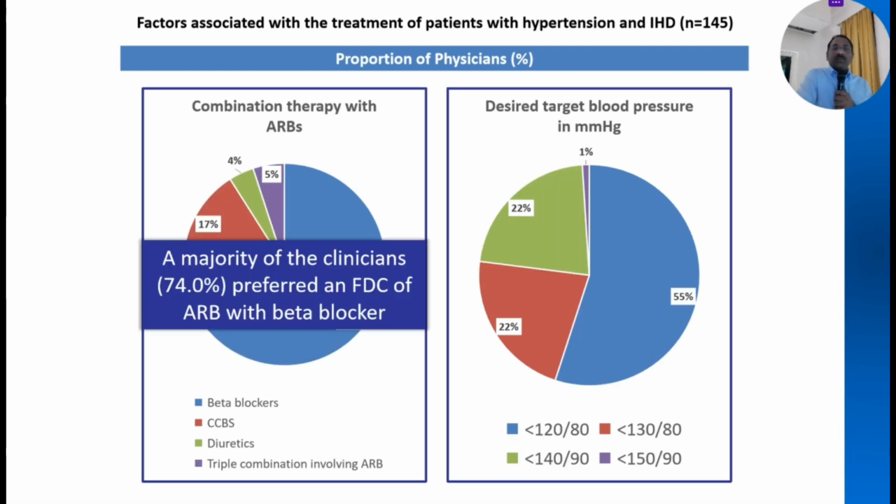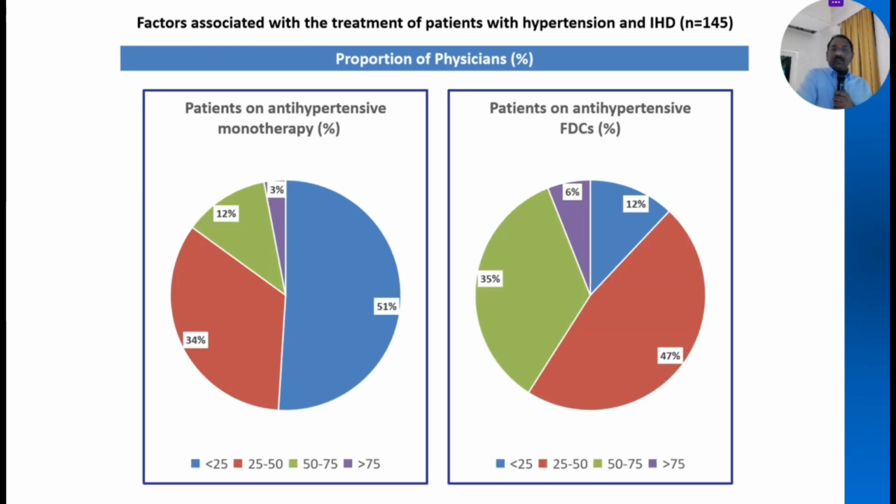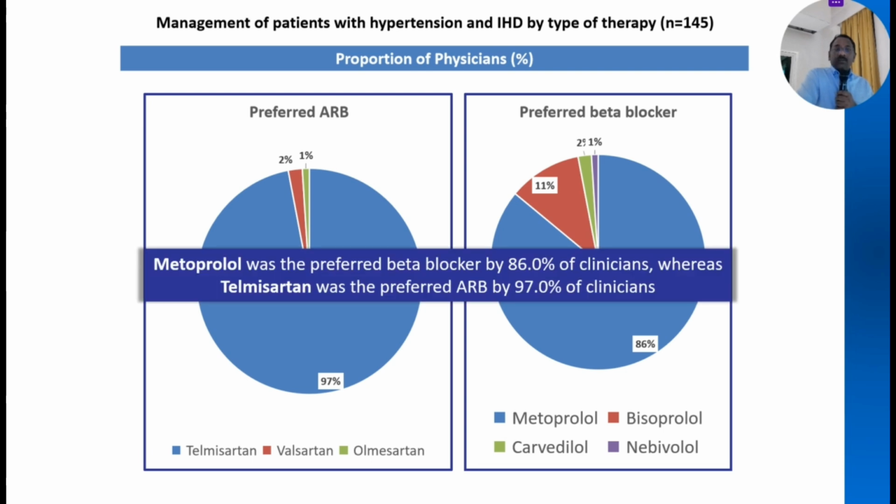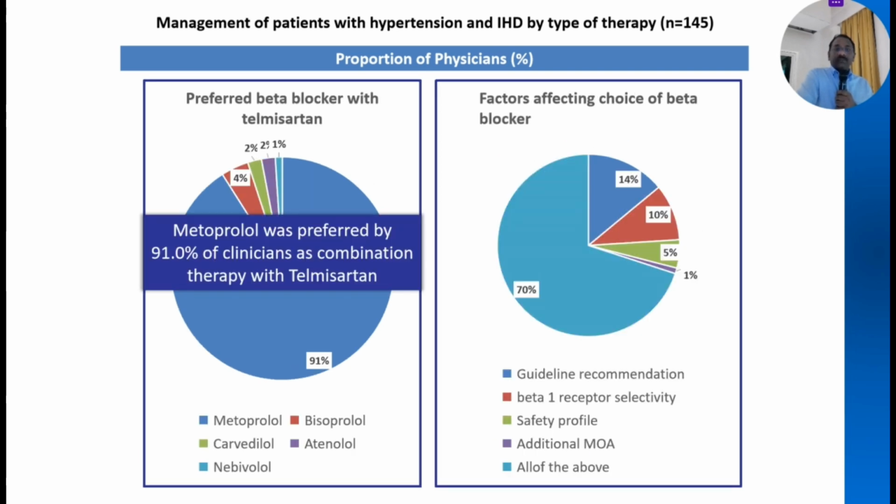So the majority of clinicians preferred a fixed drug combination of the ARB with the beta blocker. We often use fixed drug combinations because of good compliance. Metoprolol is preferred by 91% of the clinicians as the combination with telmisartan, but I don't think so in our place. We use telmisartan with a diuretic, telmisartan with a calcium channel blocker, and we also use telmisartan with a beta blocker.